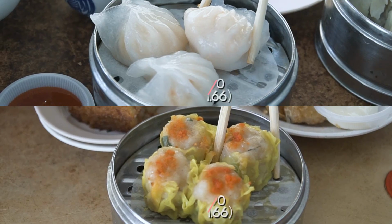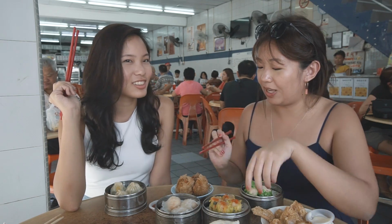And the black beans really add an umami kick to it. It doesn't taste greasy. Okay, next up we have har gow and siu mai. Siu mai or har gow? 1, 2, 3. Siu mai. Har gow. Yes, okay, you can have the siu mai, I can have the har gow. Yay!